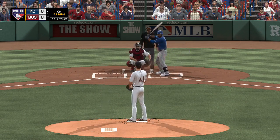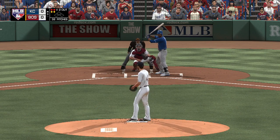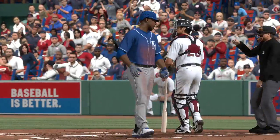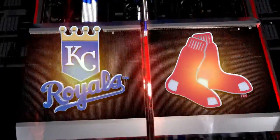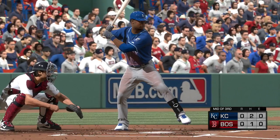Look out. That one almost got away from him. 2-2 now. Pitch on the way. A swing and a miss as he chased with 2 strikes, and that will retire the side. Royals bats are quiet there. Home half of the third coming up. No score.